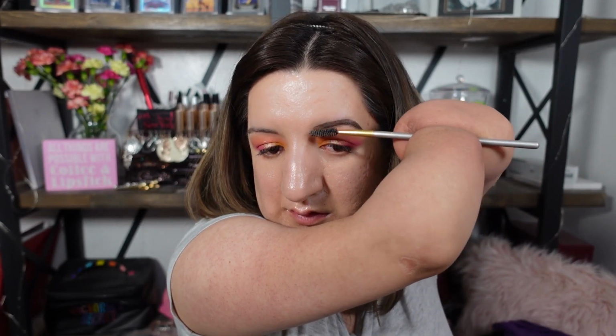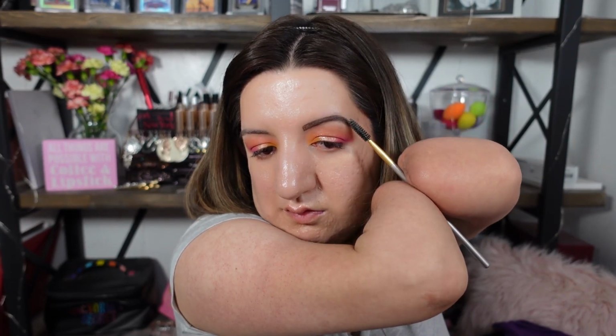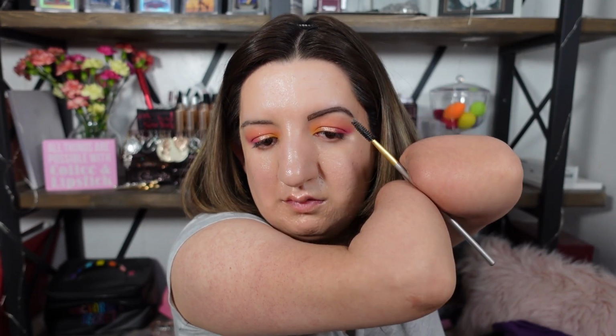And then at the end, whenever I feel like I'm almost done doing my eyebrows, I like to go in again with the spoolie to make it look like it's not as harsh. And that's actually the hard brow. I always do that one first just so that way I can get it over with.